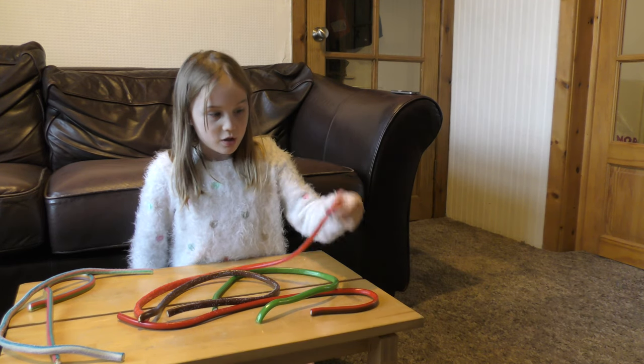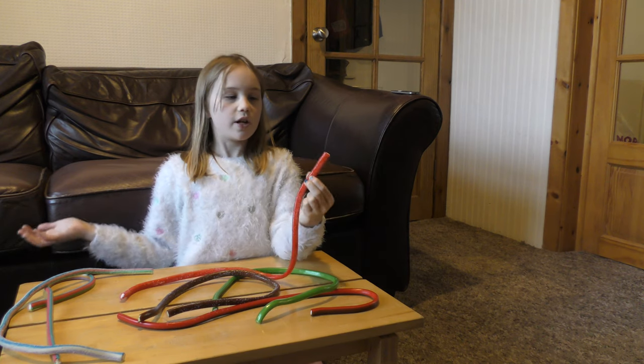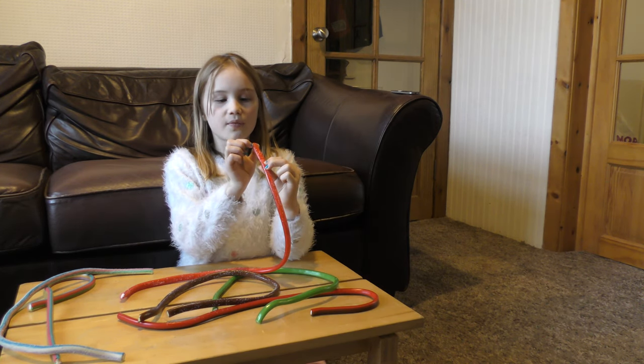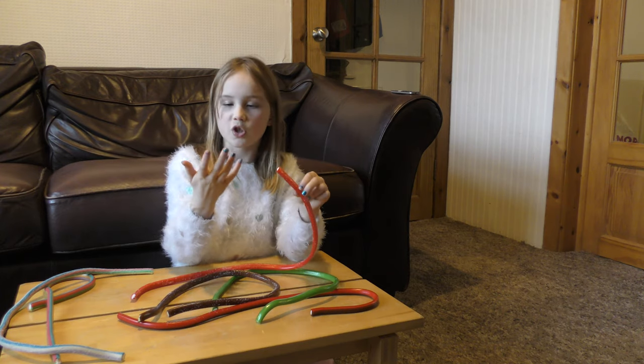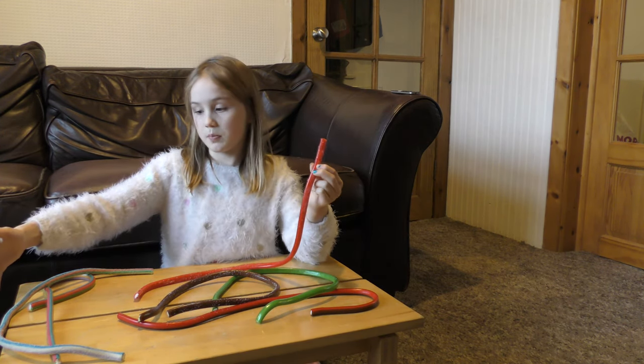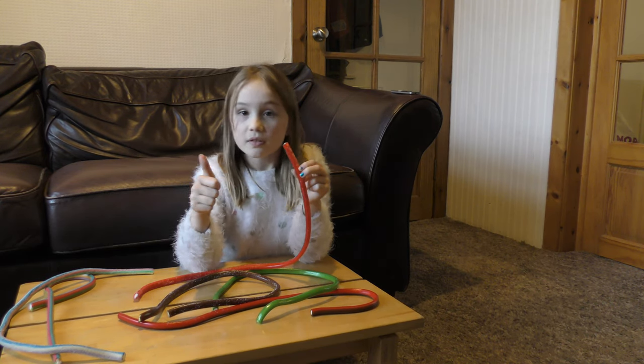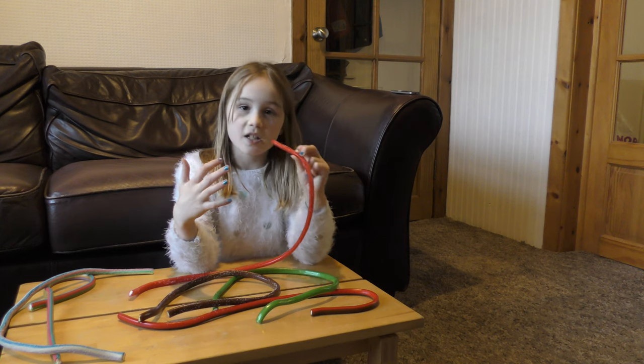So now I'm gonna go to the red one. It smells like just licorice. The foam stuff inside is a bit flat. You must have got squished. Got the fizzy stuff from the rainbow thing. So, I think we'll eat it. It does smell pretty good too.